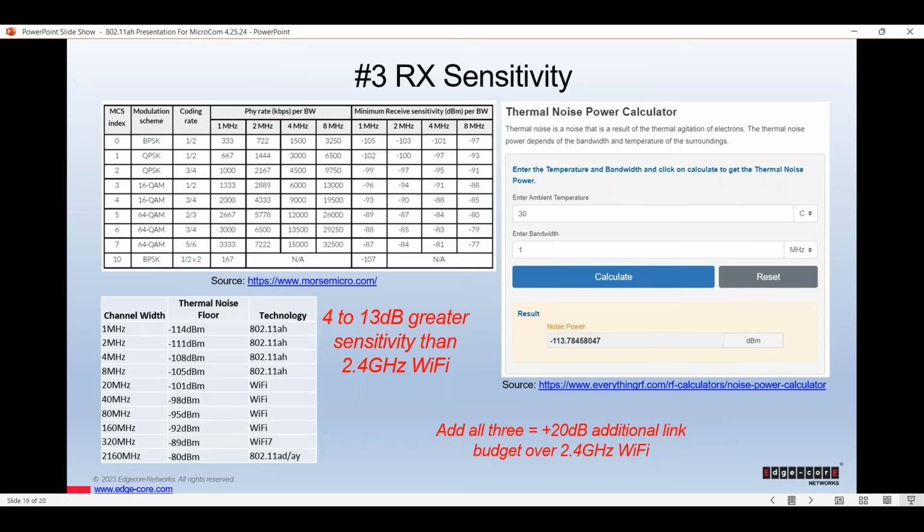There's actually a calculator for that, again at everythingrf.com. You just put in the bandwidth, and the temperature is not that much of a factor. It's part of the calculation, but it's not a huge factor. The biggest factor by a large margin is just how wide your RF bandwidth and your filter are. As you double your RF bandwidth, your thermal noise floor goes up by 3 dB, which kind of makes sense. So it gets 3 dB worse each time.